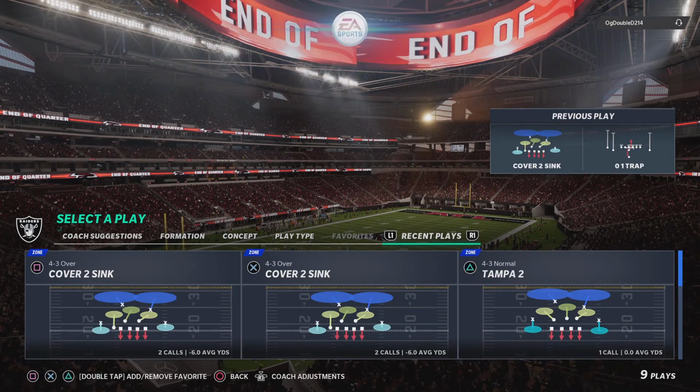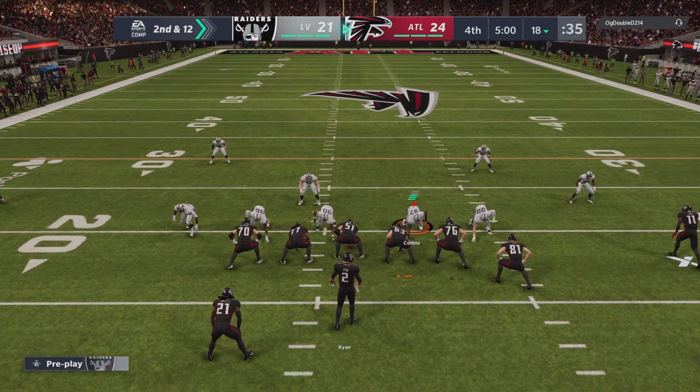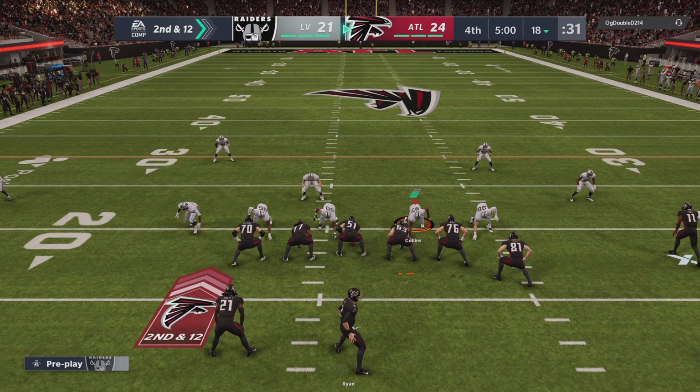And they're not going to get to the line to run another play. So we will switch ends as the 3rd quarter has come to a close. You're watching the NFL on EA Sports.